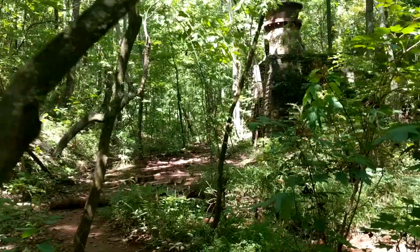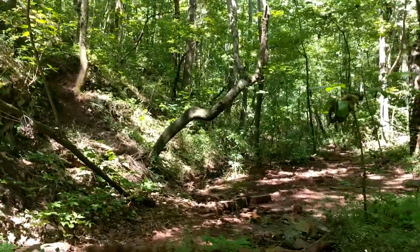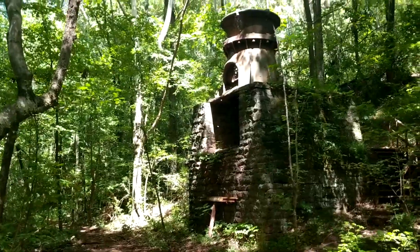And if you're willing to go a little off the trails here or take some of the other alternate trails, you can find some really weird stuff in this park. Like, what even is this thing? What is it? Tell me, what is this? In the comments below, what is this thing?